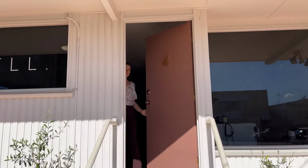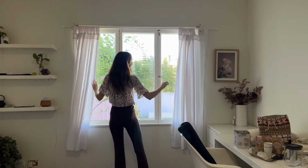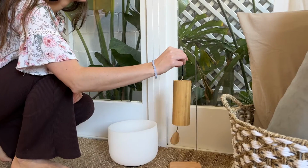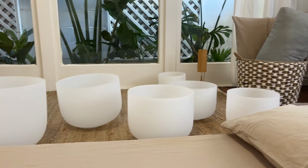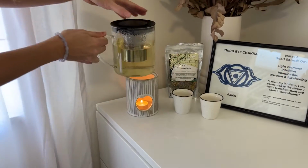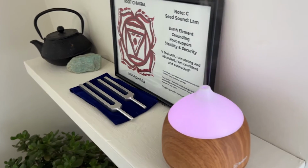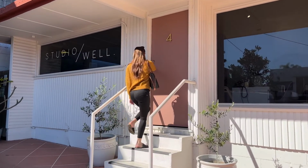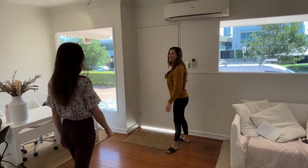So our sessions are currently hosted at a beautiful clinic in Mermaid Beach on the Gold Coast. And when I arrive in the space, I just love to spend some time to set it up in a really beautiful way, honouring all of my instruments and placing them out with love and care. I have a number of instruments that I put all around the room, and I also prep the room with some fresh tea. I also put in some essential oils in my diffuser and just spend some time cleansing the space. The client will then arrive for their session, and it's always nice to see them when they walk through the door.